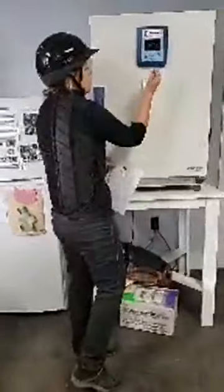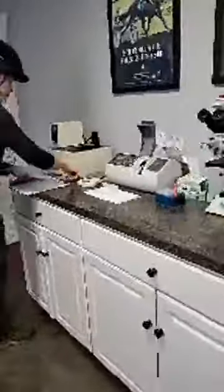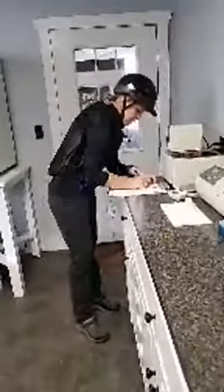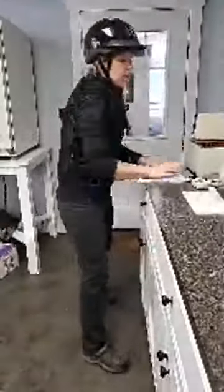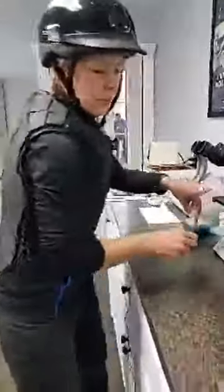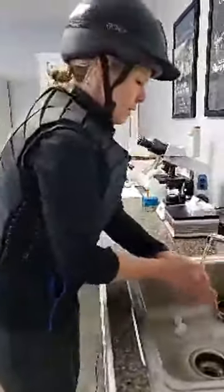Cross Patrick off our list. What we're doing today. Today's the 3rd. And then before we go switch all the way over to Mickey, we have to clean up everything on this side.